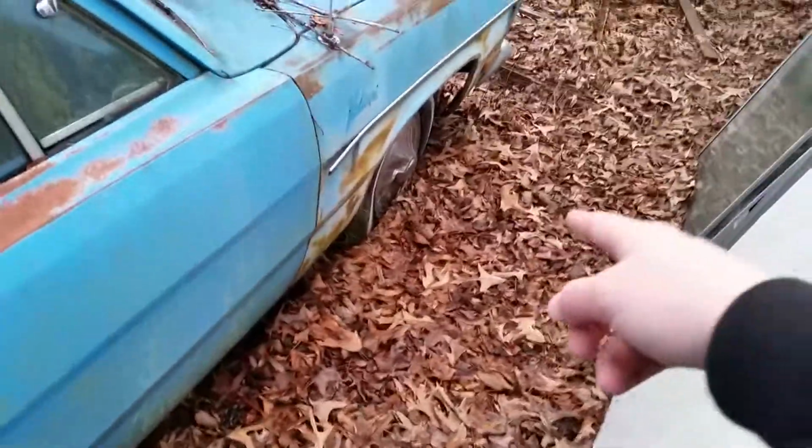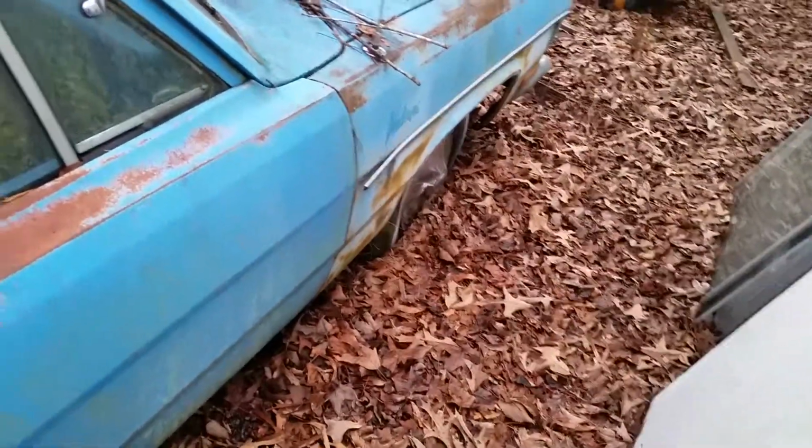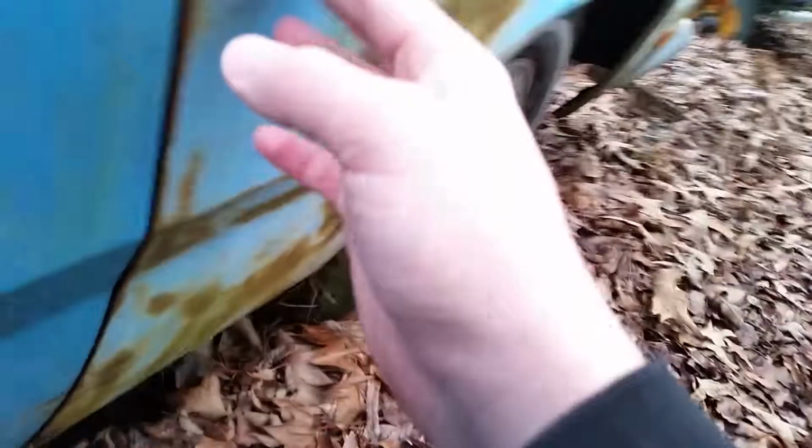Anyway, it's got moss and ivy growing all over the thing. That wheel cover is really banged up. And then the Valiant badge is missing. I bet it's down here in this rubbish somewhere. I'll have to look for it one day and see if I can find it. There's also a piece of trim molding on the side missing.